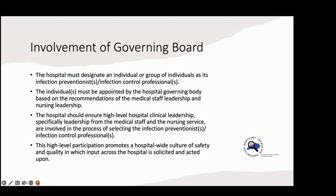So here's one that I actually was pretty excited about, which is really the involvement of the governing board. Now, the governing board, right, is the one that has, at the end of the day, the total responsibility for ensuring the resourcing of the program. They also should be responsible for appointing that individual.